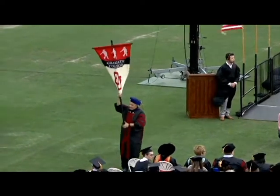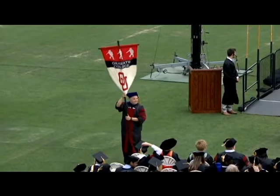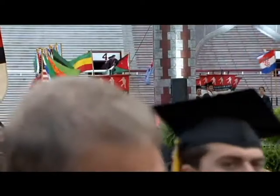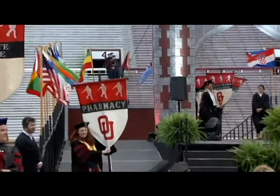The College of Pharmacy, established in 1892. Faculty marshals are Vincent Dennis and Jane Wilson. The banner carrier is Amanda Rice. Established in 1900, the College of Medicine. The banner carrier is Neil Walia.